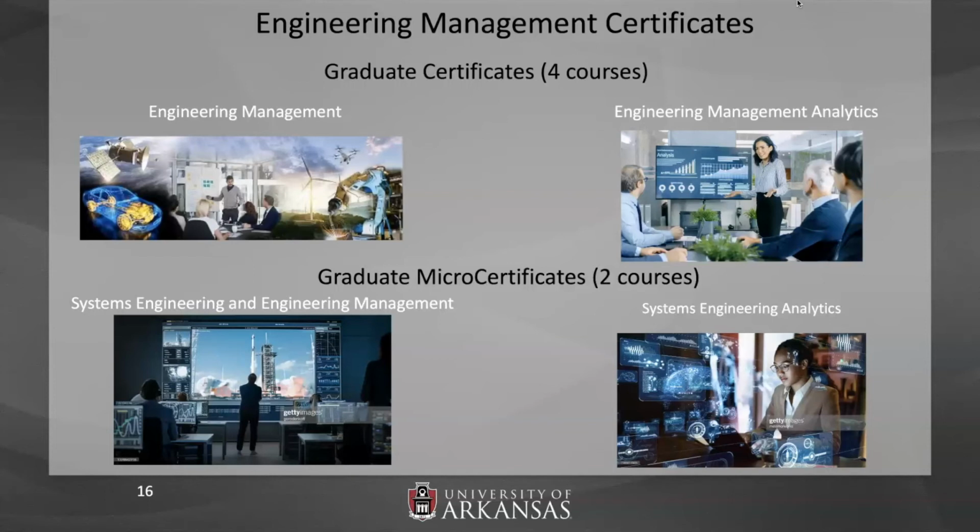Now, these 4 certificates, we've opened them to anyone with a STEM degree. The reason we've done that is we think there are a lot of folks who have science, math, or business backgrounds where they've taken STEM courses and they're prepared to do this, but they're working in organizations that are engineering or systems oriented. Although they can't take the engineering management degree because it's ABET, they can get credit for these graduate certificates, and then apply them to the operations management program, which they would qualify for with the STEM degree. So that's the distinction here. These are open for engineers as well as someone with a STEM degree.